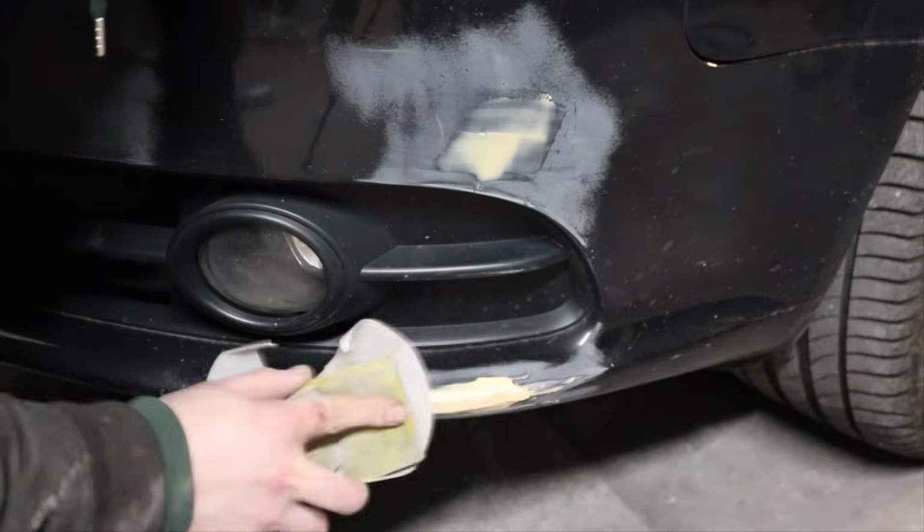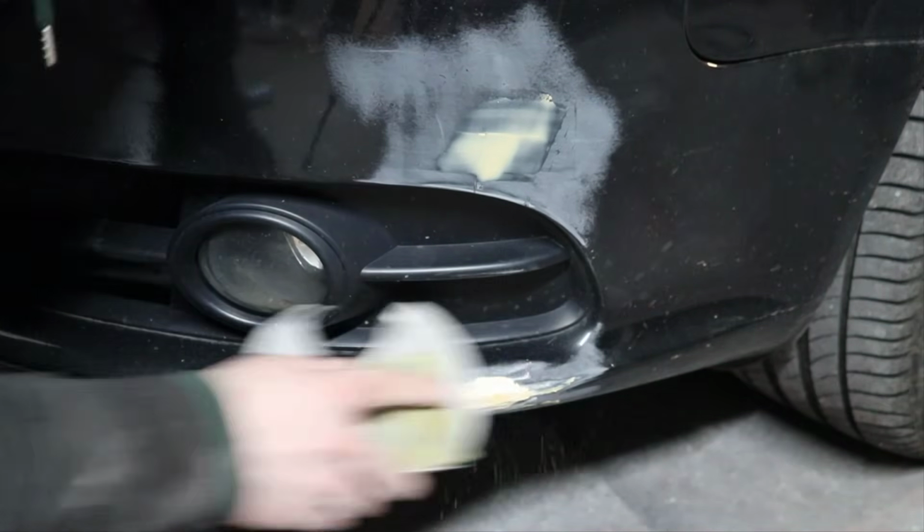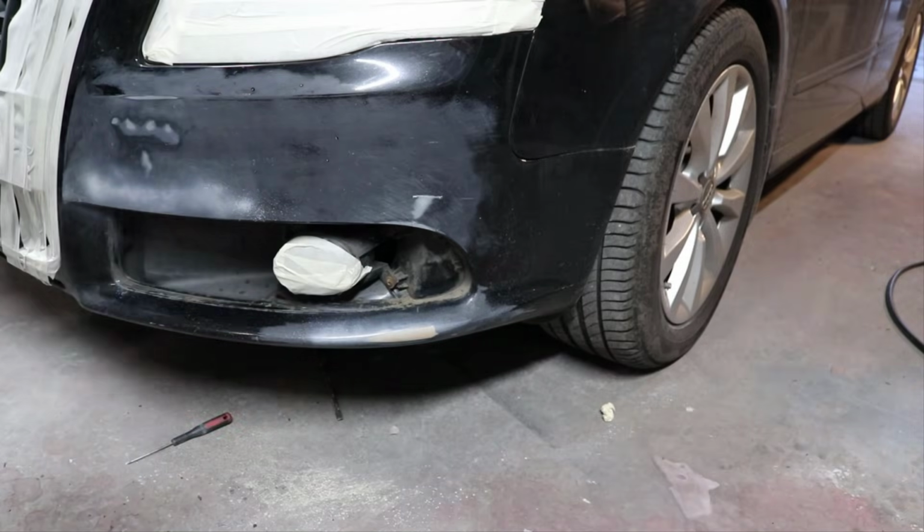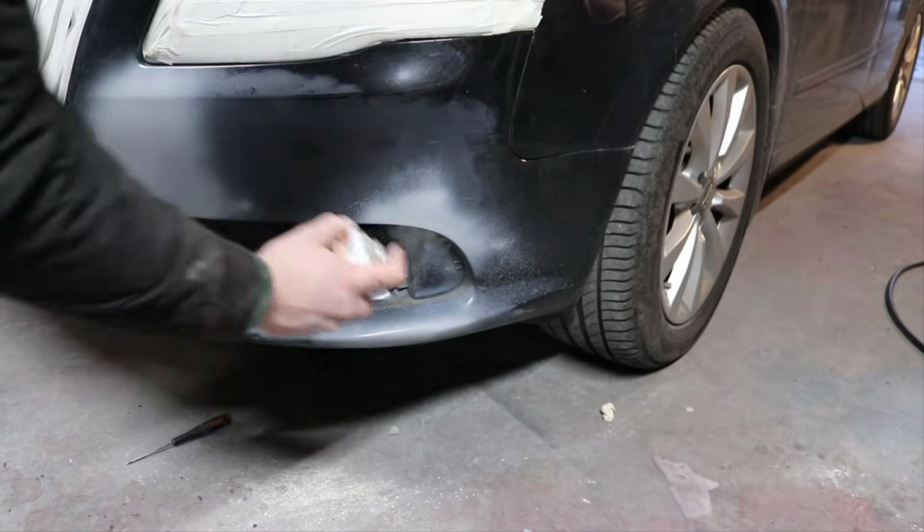So with all the body filler sanded down nice and smooth, it was time to apply the primer. The primer I used was an aerosol high build primer, which is great for giving a nice layer of paint to then sand down to give a super smooth finish.